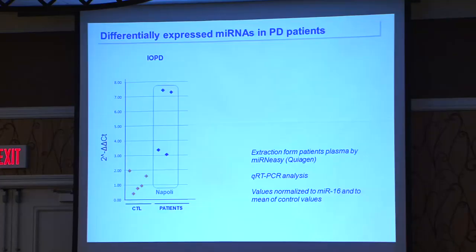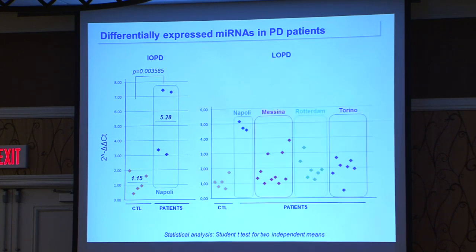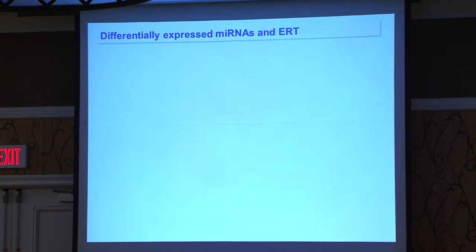This is what we found in infantile patients. There is a different level of these microRNAs in these patients. It is statistically significant. Of course, we have to analyze also other patients. And for late onset patients, again, we have statistical significance, but you see that there is a considerable overlap between controls and patients. And what we have to do next is to get more clinical information on these patients and try to find correlations between the levels of this microRNA and the clinical status of patients.